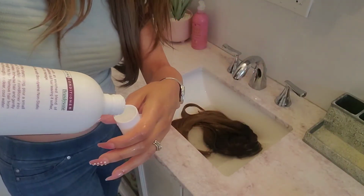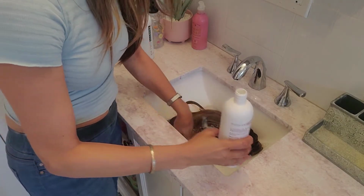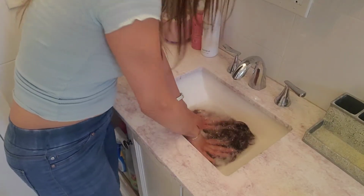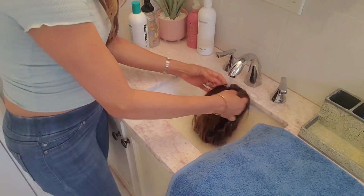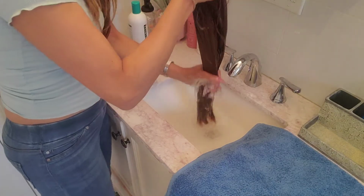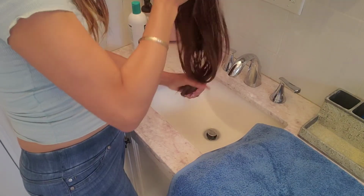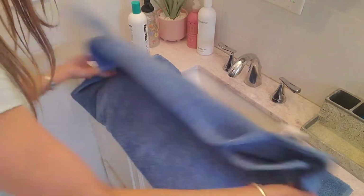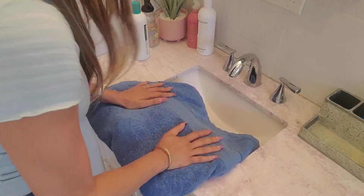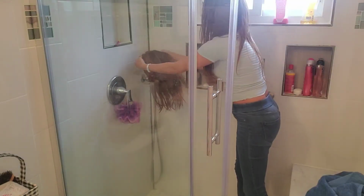Okay, so now I'm adding the conditioner. I'm basically repeating the same process I used with the shampoo. I'm going to put one capful, leave it in for a few minutes, and come back to it in a little bit. So I let it sit in the conditioner for the next 10 minutes. And now I'm rinsing that out again. Once I've squeezed all the water that I can out of the wig, I lay it on a towel, pat it dry, and hang her up in my shower.